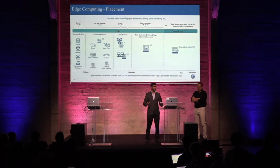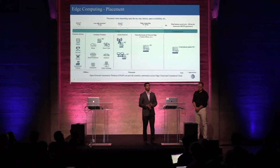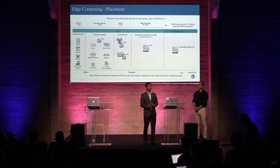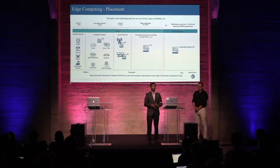If you look at the scale, this is where we really need to understand: the industry was playing mostly in the thousands and tens of deployments, but now we are really talking about thousands and millions of deployments, because we are trying to deploy something into customer premises. We are really talking about millions of deployments. So that is where edge scale really comes in.